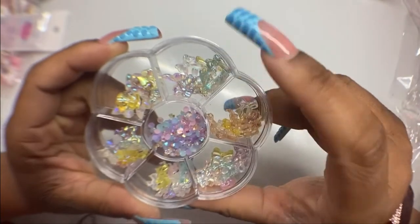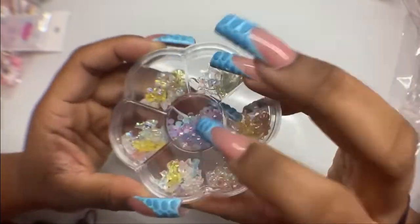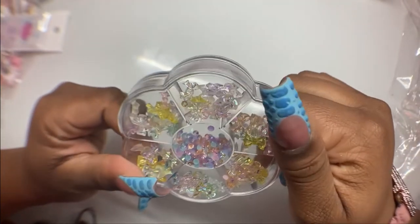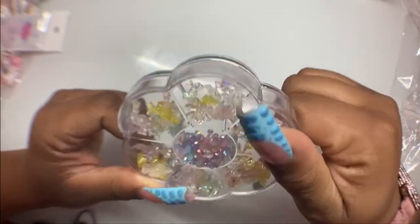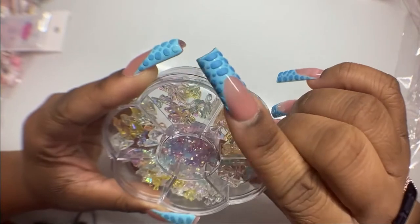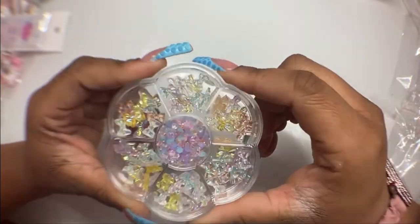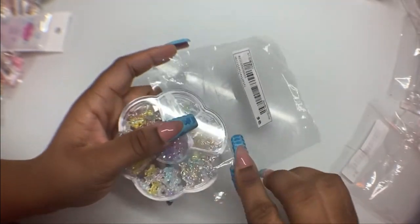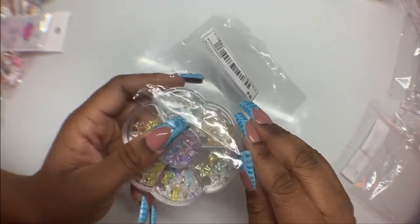And I also got another little cute kit, but y'all, I wasn't feeling this one. I just wasn't feeling it. The crystals in the middle were cute, but like I said, it was too many damn bows. Why the hell they giving people so many damn bows? I don't know. Who needs all them damn bows? So I just ended up returning it, because I don't need all of that. But I really like those crystals in the middle. But I was like, you know what? I'm not going to keep it just because of crystals, because it's just going to take up space.